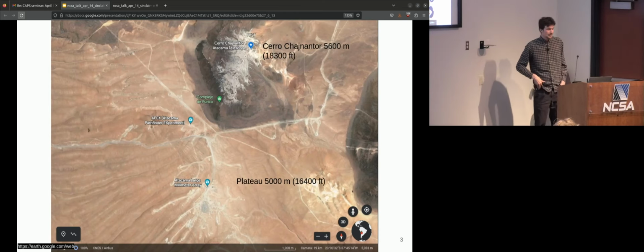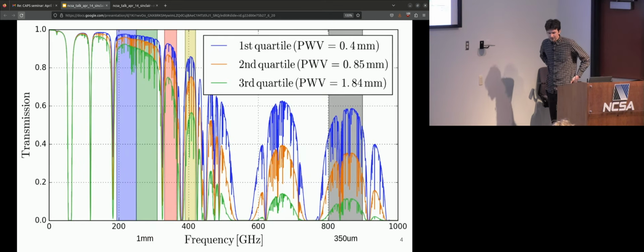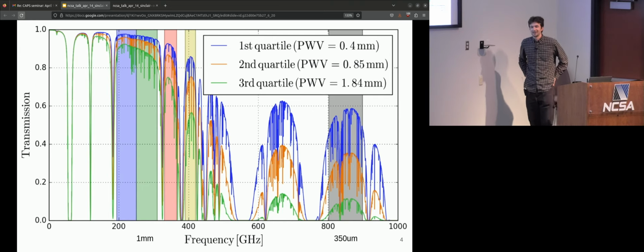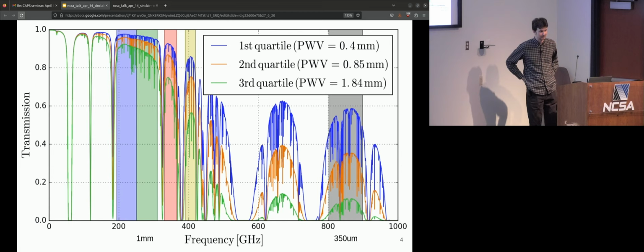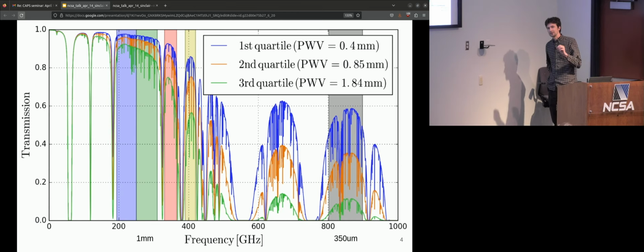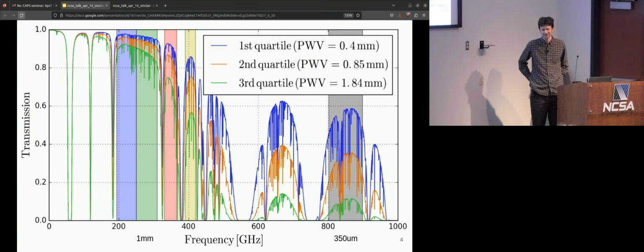And it's actually at 18,000 feet, about 600 meters above the plateau. Why is that important? Well, in the millimeter and submillimeter, the atmosphere has a lot of absorbing molecules, and one of those that's really bad is water vapor. So you want to be as high altitude as possible to be looking through the smallest amount of atmosphere possible, so that you have the least water vapor.